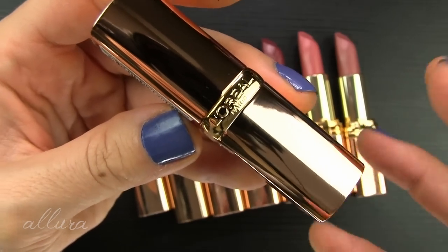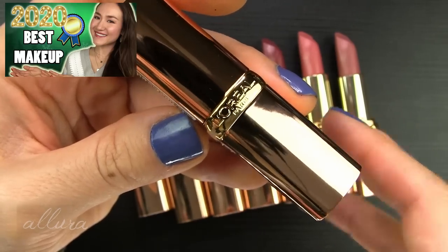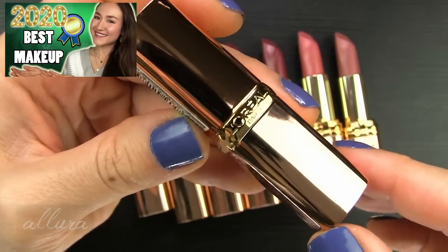I kind of like it. It does have an older feel to it, but I also don't feel like it's too grandma-y. It's this reflective kind of coppery gold color.